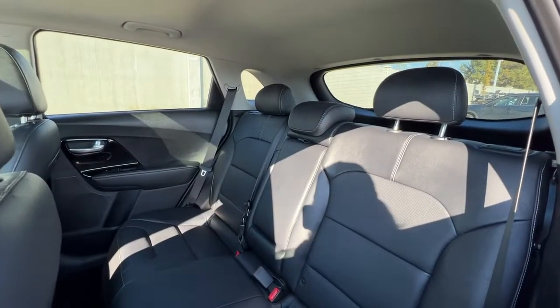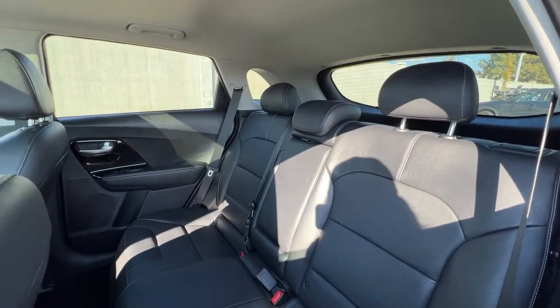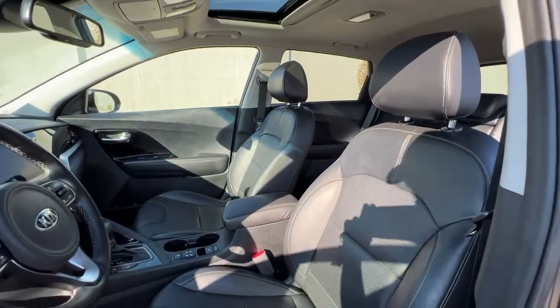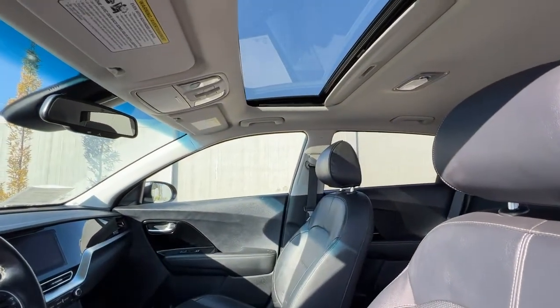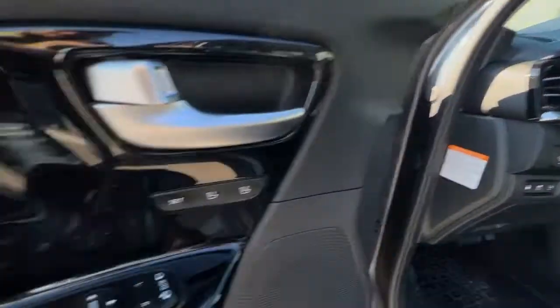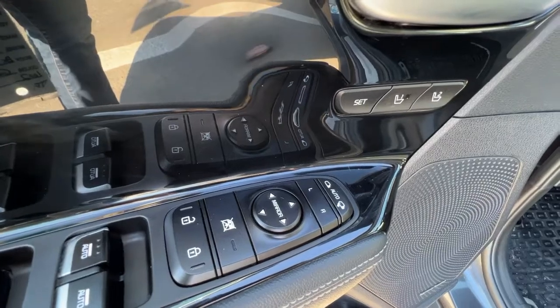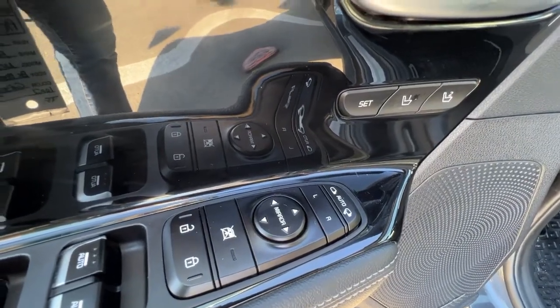Taking a look inside, in the back we have seating for 3 with a pull down center console, and we can also check out this beautiful like new black leather interior. Looking up, we've got our power tilt and slide moonroof, and taking a look at the interior door, we've got our memory settings for our power driver's seat, our power locks, windows, and power folding mirrors.